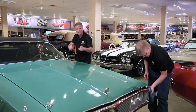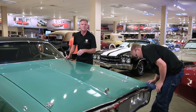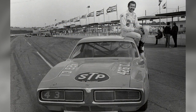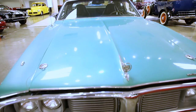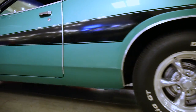Hey, what isn't a joke is the incredible cars you'll find here, including this 74 Dodge Charger, the third and last generation of these big block V8s. My old pal, Richard Petty, used to say this generation of Chargers was his favorite car and the best he ever drove in NASCAR. I'll bet you that old Richard Petty would like this 1974 Dodge Charger SE.